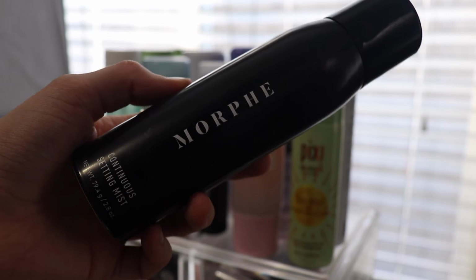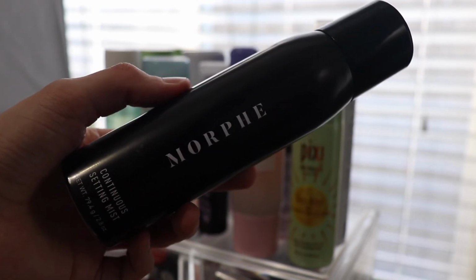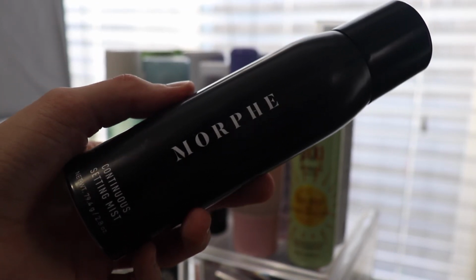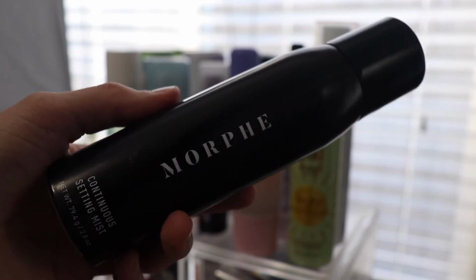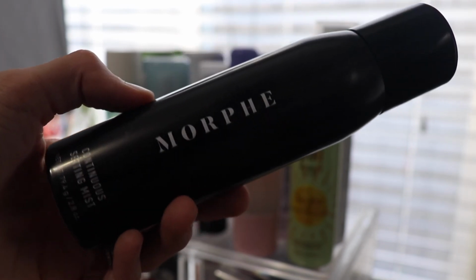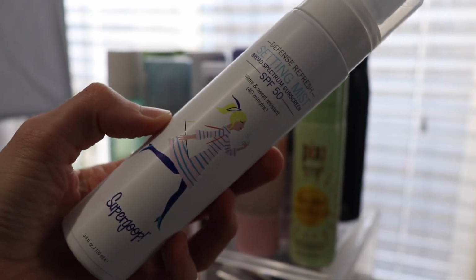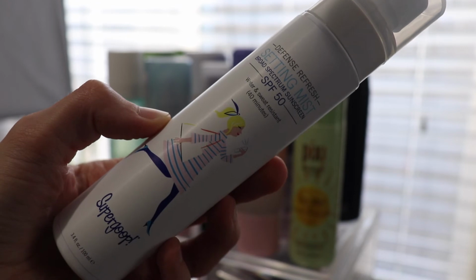Next, we have the Morphe Continuous Setting Mist. This mist is bomb because it's an aerosol and it comes out so fine. This one is really great. I do like this. You get it from the drugstore. Well, I mean Ulta, I guess. It's pretty cheap. This is a great setting spray. I don't think it makes my makeup last longer, but I do feel like it makes it meld into my skin so nicely.